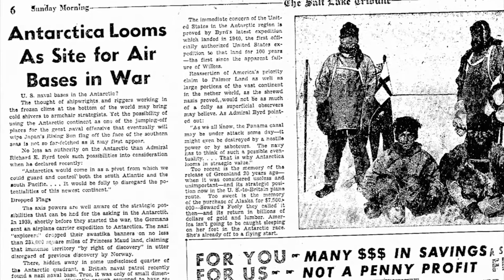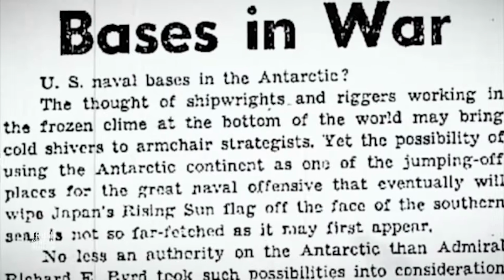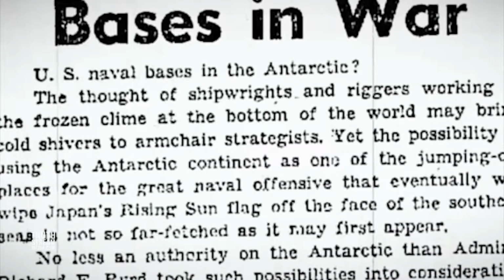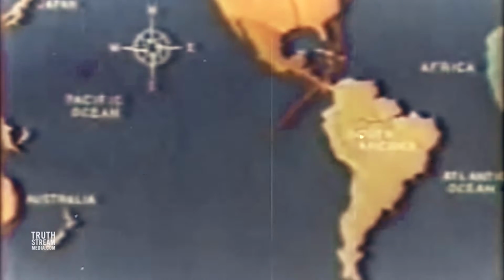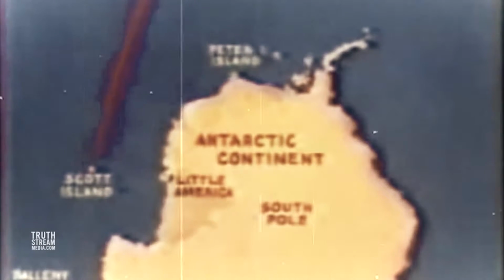A 1942 article asked about U.S. naval bases in the Antarctic and began discussing, quote, the possibility of using the Antarctic continent as one of the jumping-off places for the great naval offensive that would wipe Japan's rising sun flag off the face of the southern seas. And it discussed how it would become a pivot from which we could guard and control both the South Atlantic and the South Pacific.